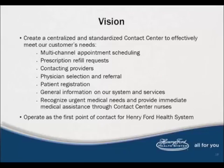So we actually embedded nurses in the contact center. I like to refer to what we've created here as kind of our virtual front desk. Anything that you would call your doctor for, the call now comes to us, and we are that first point of contact and kind of setting the stage for how Henry Ford sounds now.